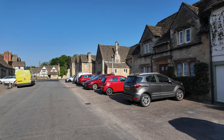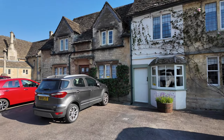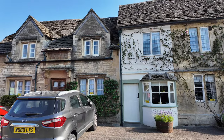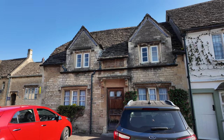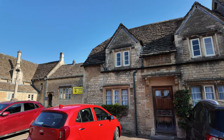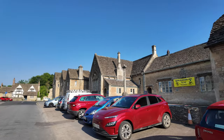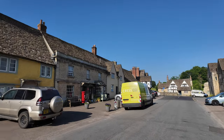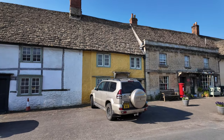Lacock was established in the 13th century as an agricultural village. In 1232, Ella, Countess of Salisbury, founded Lacock Abbey as an Augustinian nunnery. During the dissolution of the monasteries by Henry VIII in the 1530s, Lacock Abbey was transformed into a private residence. The Talbot family became the owners of the abbey and lived there for many generations.